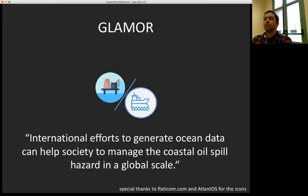GLAMOR idea was triggered during the AtlantOS project, where we also aim to demonstrate that international efforts to generate ocean data can help society to manage the coastal oil spill hazard in a global scale. So how can we do that?